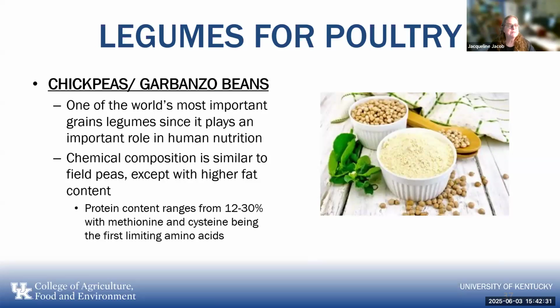First one, going alphabetically, is chickpeas, as I said, sometimes referred to as garbanzo beans. They're one of the world's most important grain legumes, mostly in Asia. India is the biggest producer, mostly for human consumption. And so that's where most of it comes from. The chemical composition of chickpeas is similar to field peas, which we'll get into in a minute, except that the chickpeas are higher in fat. Depending on the variety, protein content can range from 12 to 30%, with methionine and cysteine, which are the sulfur-containing amino acids, being the first limiting amino acids for use in poultry diets.